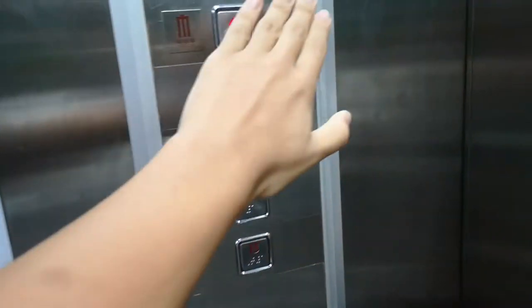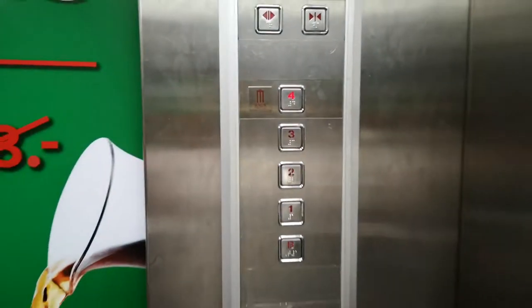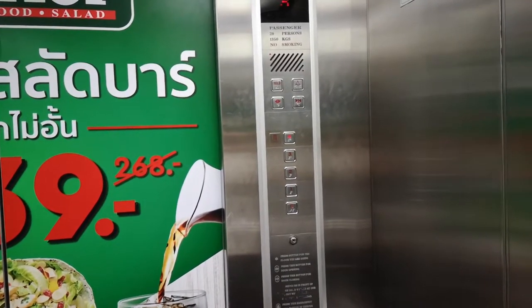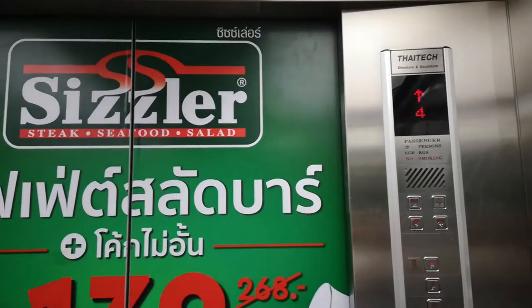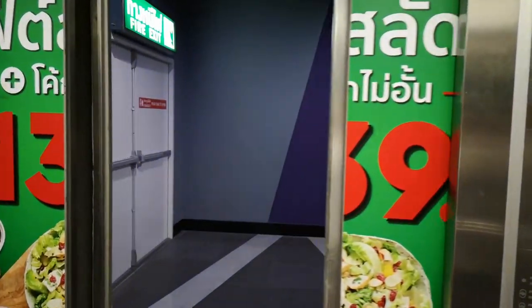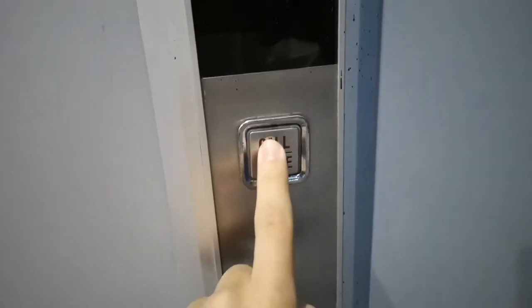This used to have a panel covering the third floor and all over here. It's now been taken out because the third floor has been converted. The third floor used to be a cinema, which has now moved to the fourth floor instead, Major Cineplex. See, this is slanted. They didn't put this button in straight. That's weird.